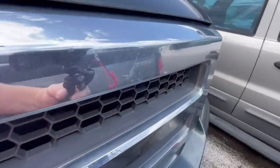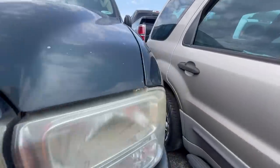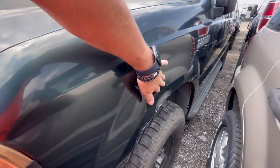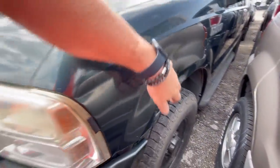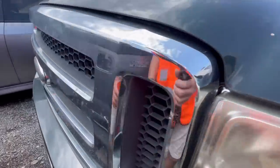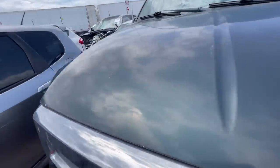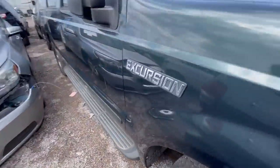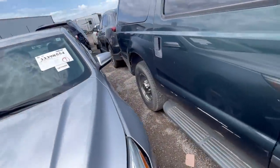No damage, no damage, no damage. I know this is going to go for a lot of money because people just love these things. Here's a little bit of damage just right there. Dadgummit, how am I going to get inside and see what she's like? We're gonna have to go over here and then crawl over, I guess. That's okay. It's worth it. We'll have an excursion inside the excursion.